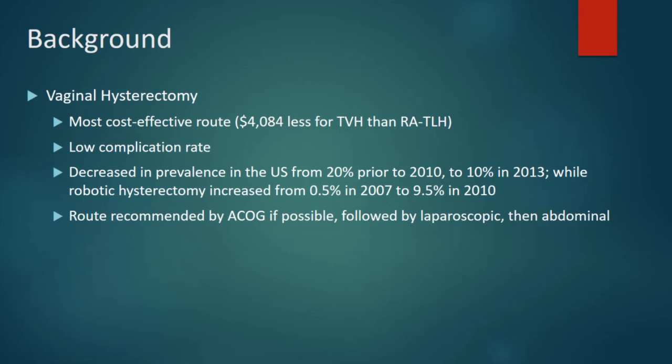their study is in regards to the decrease in prevalence in the United States of vaginal hysterectomy, where in 2010, the rate across the US was about 20%, and had decreased down to 10% in 2013. And this is generally related to the advent of robotic surgery, which increased the use of laparoscopic hysterectomies, which increased from nearly 0 in 2007 to up to about 10% in 2010.